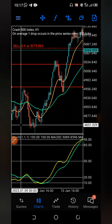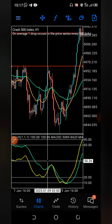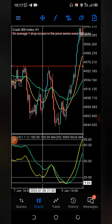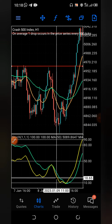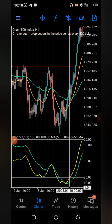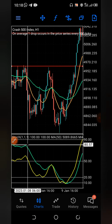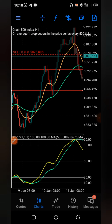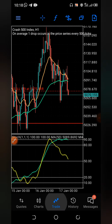But I'm going to show you this now. Watch here. Some of you will say it crossed here, but it spiked. It never touched 10. Remember the condition. You must allow the market, two of them, to cross below 20 and touch 10. Two of them must touch 10 and start going up. At that time, that is when you have met the condition. Anything aside from that, the condition has not been met.